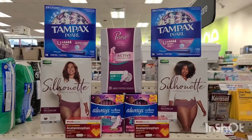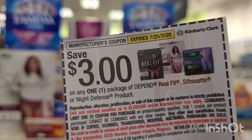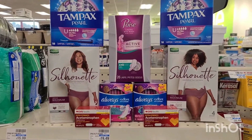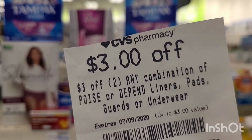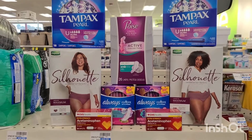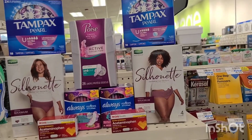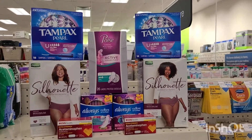Alright guys, so this is everything that we're getting today. We picked up the Poise for $5.99 each. We're going to use one of these $3 off for the Depends. That's going to take off $3. We're also going to use a send to card digital coupon for $3 off for the Poise. I'm also going to use a $3 off of 2 any combination of Poise or Depend liners, pads, guards, or underwear. That's going to take off $3. I also have two $3 off send to card coupons for Poise and adult care. We're going to use those as well as this $4 off Depend silhouette. So if everything comes off, we'll be left to pay $1.97, get back that $2 extra buck for making all four free.